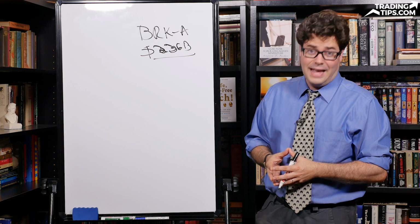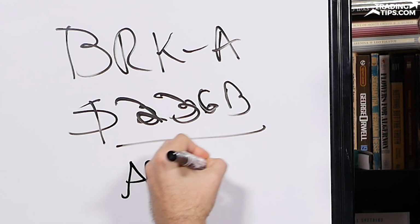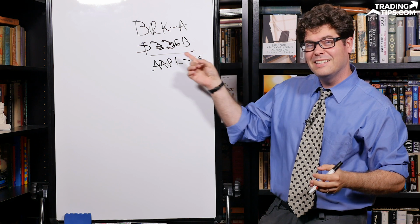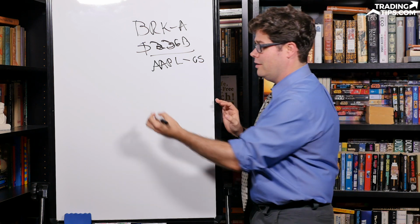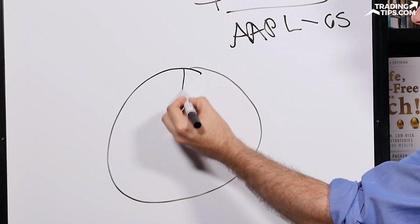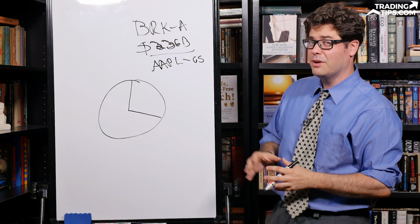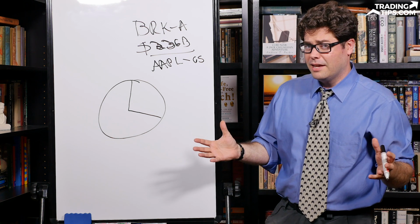a little company called Apple, ticker AAPL. And Apple has a $65 billion position in this $236 billion portfolio. So if we're making a pie chart, Apple alone is a little over a quarter. It's about 27% of the entire investment portfolio of publicly traded companies that are in there. That's just one position. Now, that's a pretty big takeaway right there.